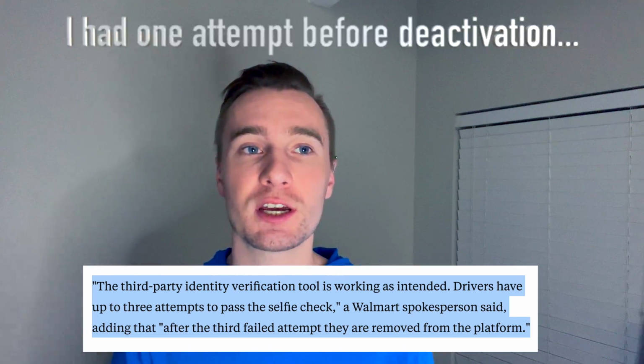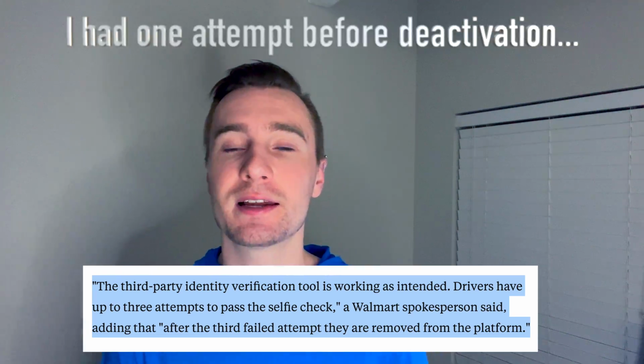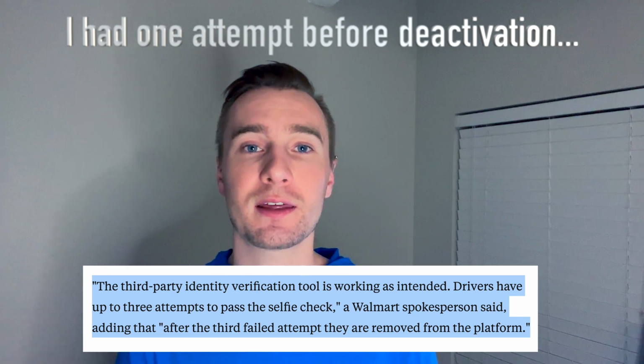This raises questions about the reliability and the accuracy of the technology, since it's clearly not working properly and it doesn't have a high enough fidelity to even be out of the beta testing program. Personally, I was deactivated immediately after a selfie check. The check didn't say that the photo was bad, that there was poor lighting, or anything like that. It just accepted it and then it deactivated me.